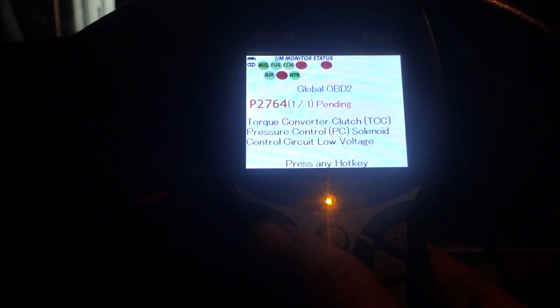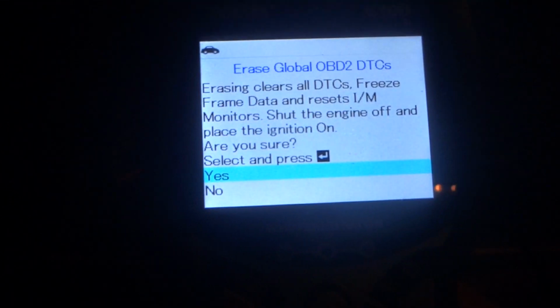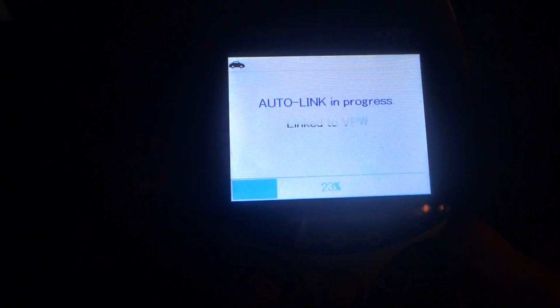Alright, so there's one of the codes. Let's go ahead and just clear everything. 2764. Not sure what that would be. Everything was erased. Alright, now let's take her down the road and see what we got.